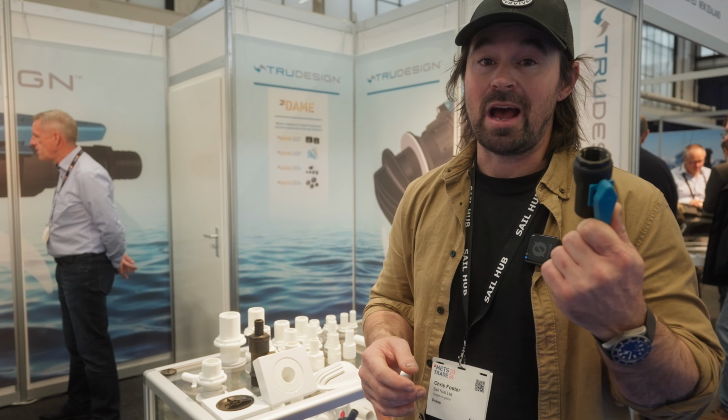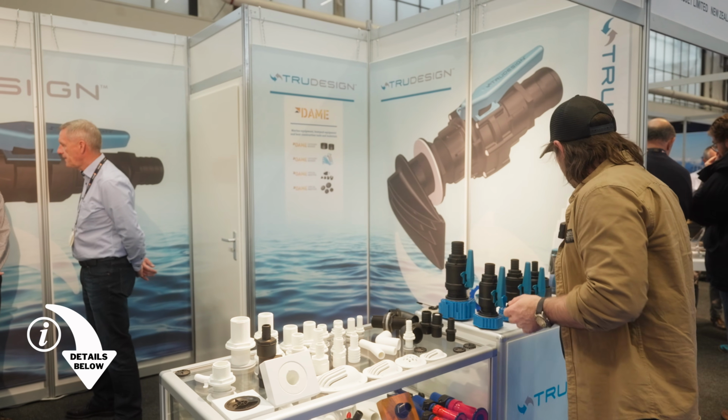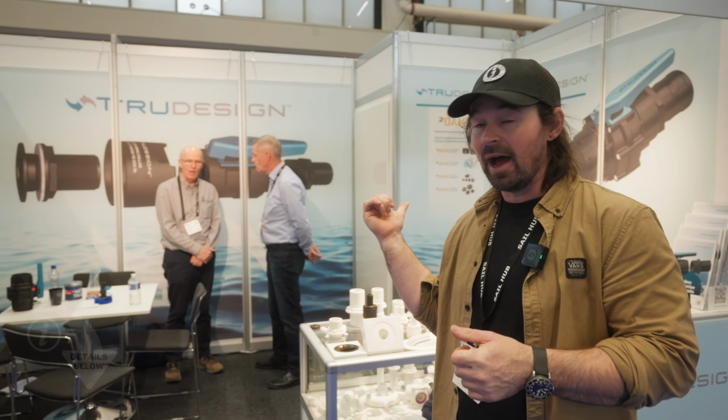Just use these. Never had one fail. So that's what I think we likely use on our boat as well. I think pretty cool. Yeah. Anyway, moving on to something which might need that, which is a motor, right?